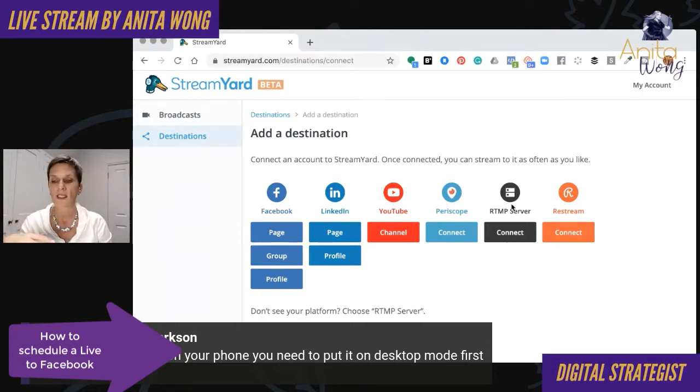You've got an RTMP server, which is like if you want to spread it out all over the place, and then you've got Restream, which is a service that StreamYard used to use before they introduced the multiple streaming services. So if you still want to carry on using that, then you can. It's really easy to add a page.